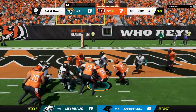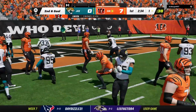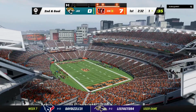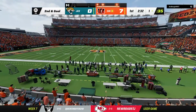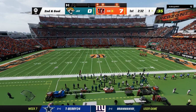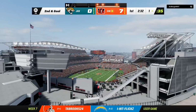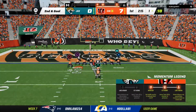Mixon will get down close to the goal line, but not in, as he'll be marked down at the 1. Give him 2 yards on that one. 2nd and goal now. Good work there, holding them out on 1st down, and this is going to be a battle down here on the goal line. Can they hold their ground for 2, maybe even 3 more plays? Here we go. 2nd and goal from the 1.